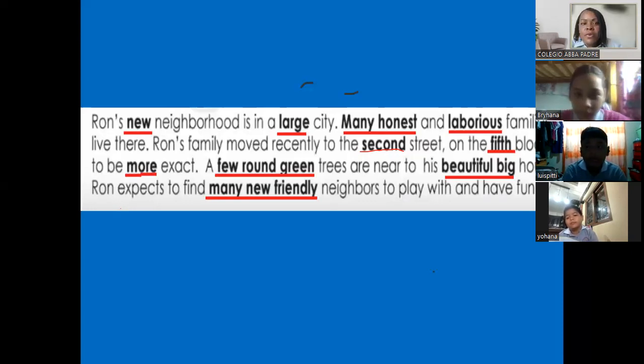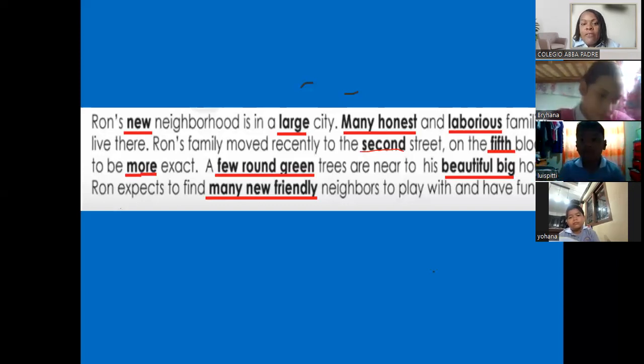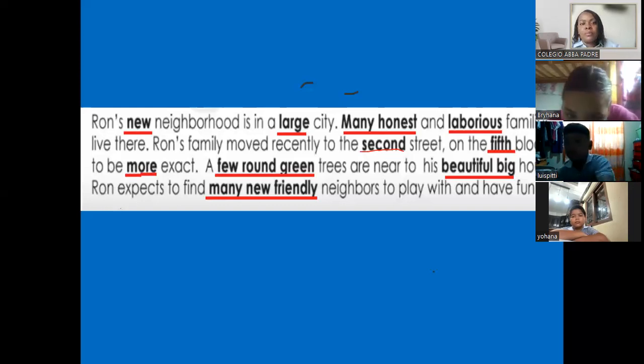Okay, if you remember Ron's new friend, he wants to have different friends. So for that reason, he wants to know new friends in the neighborhood. So he found green trees. He has a beautiful, very beautiful big house. So Ron is trying to find many new friendly people because he's a kind of person, right? So if you hear that, I underlined different, all of them are adjectives.